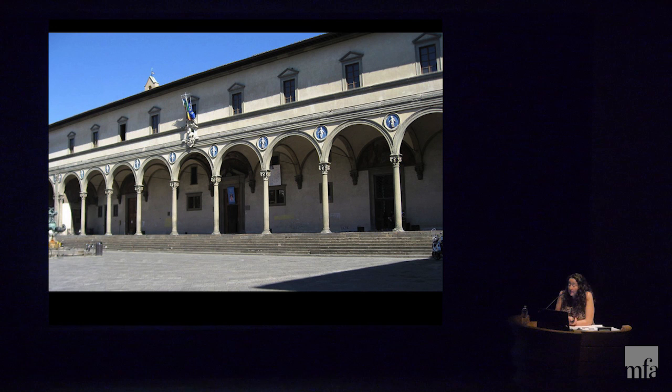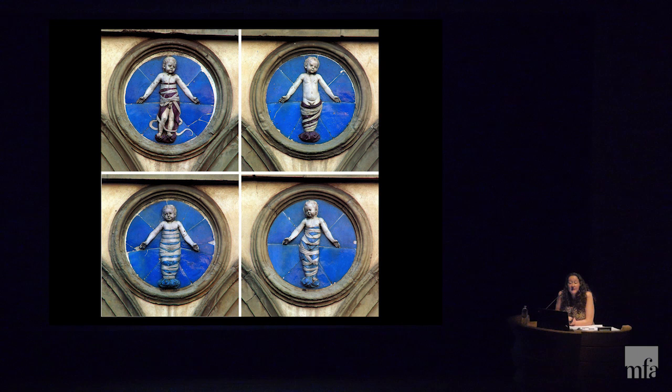That really came home to me when I started to really look at these little guys, whom I always thought, they're all the same, you know, but they're not. They all have their own personalities. They have different draperies, different expressions, and it's as if it's a reminder that every child deserves care. That's a really amazing value, this value of civic charity that is so much a part of Florentine life in the Renaissance.